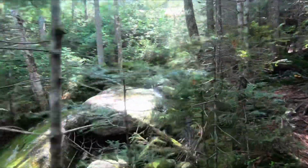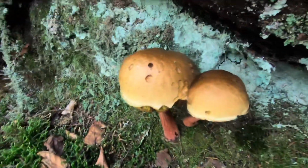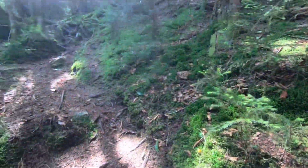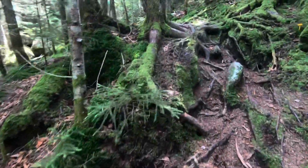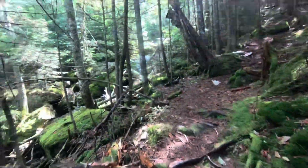So it does go right along the water here, which is pretty. And look at this amazing hamburger bun. That's what it looks like to me. And all these little guys. Whew. But as you can see, it's pretty rooty. Little amanita mushroom. They're so pretty. Lots of good mushrooms.